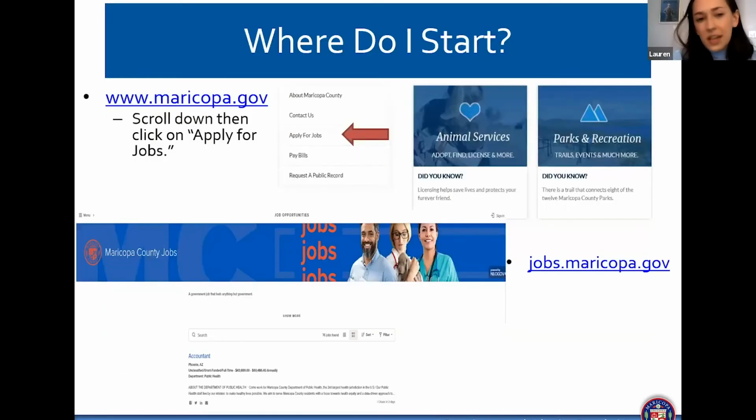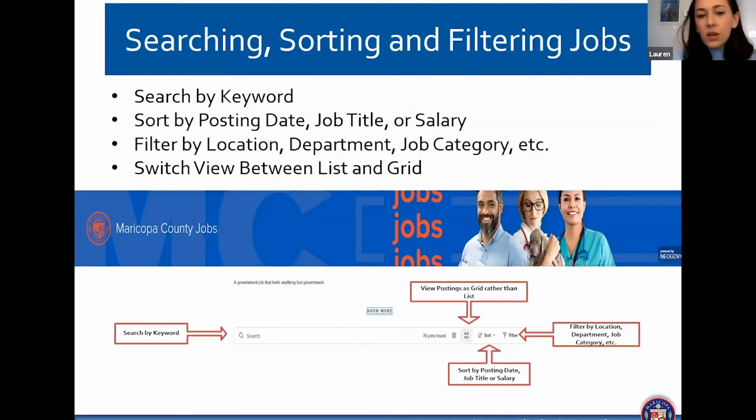So where do you begin? You can start by going to our website at www.maricopa.gov and scrolling down to the Apply for Jobs section. Or what I usually recommend is you can go directly to our job site by searching jobs.maricopa.gov. When you're searching, you'll see this page come up. You can search by keyword, sort by posting date, job title, and salary. You can also filter by locations if you're looking for a specific area, as well as job departments and job categories.